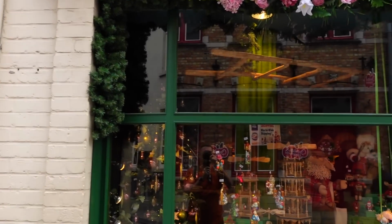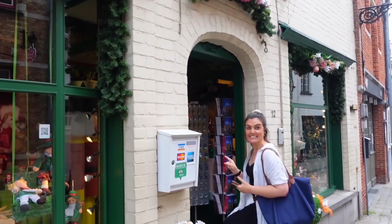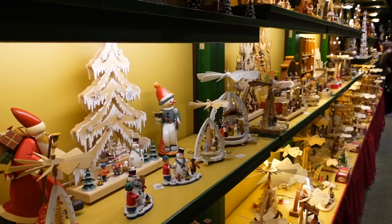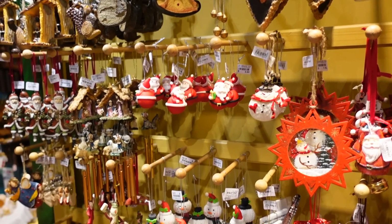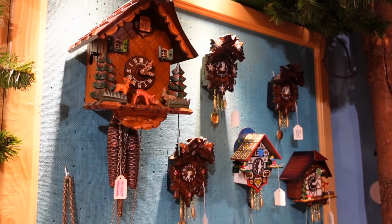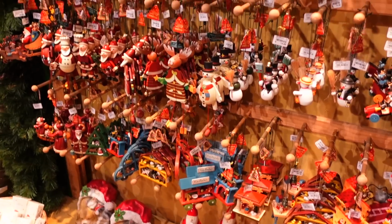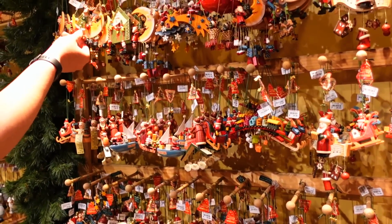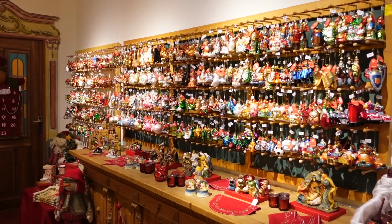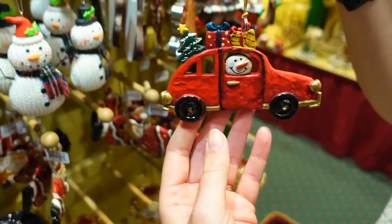Found a Christmas shop. Oh, Helena's going in. So we think we're going to get this, and it's going to remind us of our little road trip.